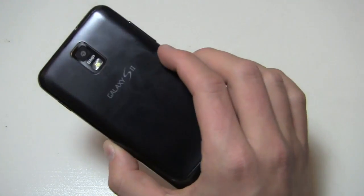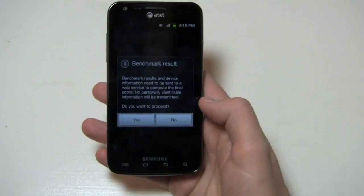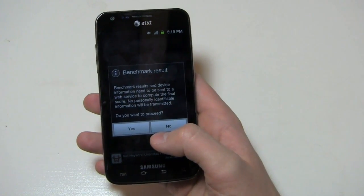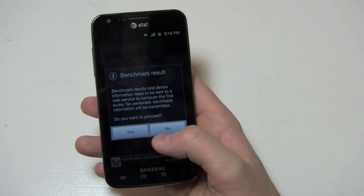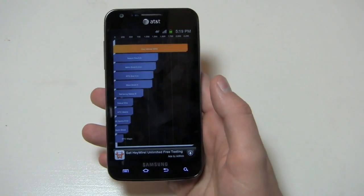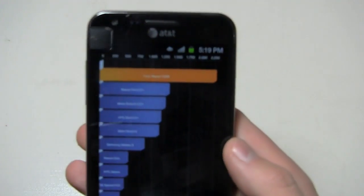It's a 1,850 milliamp hour battery, one of the biggest in an Android device. Actually, the largest I've seen is the 1,930 milliamp hour battery in the Atrix, the original Atrix. So definitely a big battery for a standard battery on an Android device. And I've been really impressed with it.